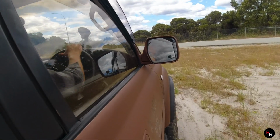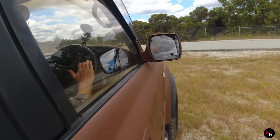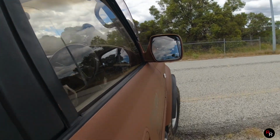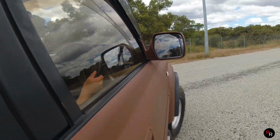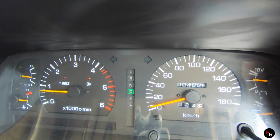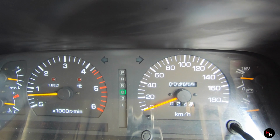Now, just pulling back out onto the road here, guys, so going onto the tarmac, let us find out what this thing is going to do 0 to 100. It is not going to be quick, but in the name of science, we will find out. I'm just going to leave this thing in drive. I'll hit the power button on. Here we go.